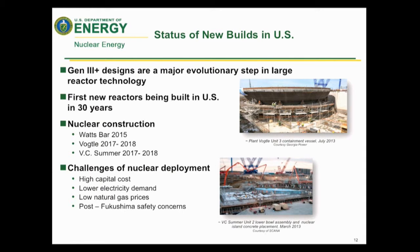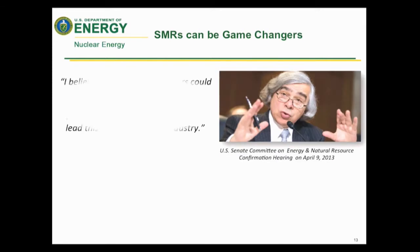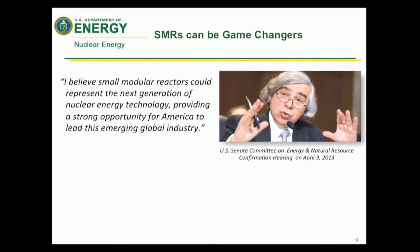Low natural gas prices are going to put pressure on nuclear. And there is still some uncertainty about how Fukushima will play out in terms of safety requirements for the new plants. So Secretary Moniz, he was at MIT and came in about a year ago.